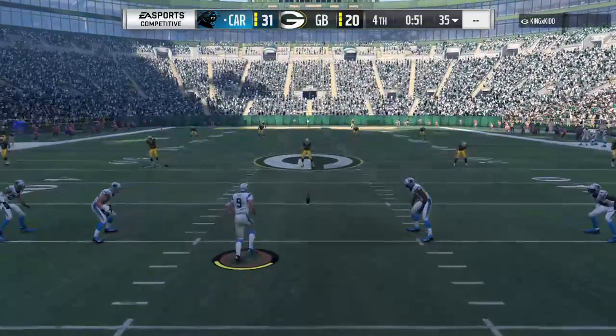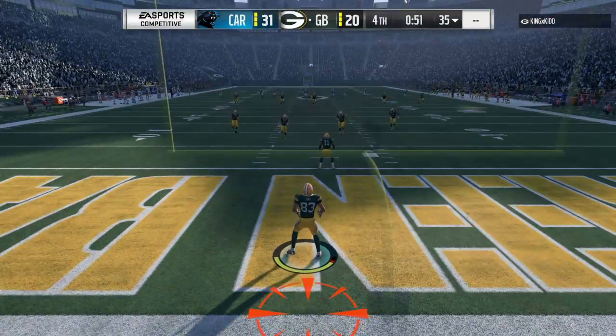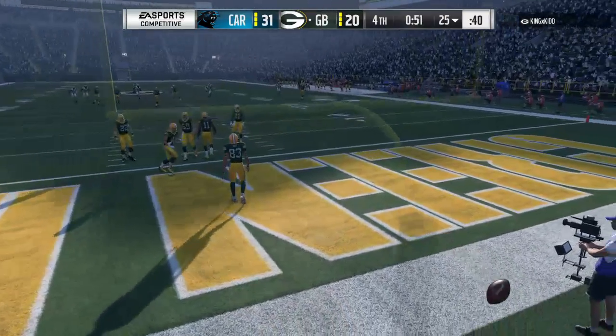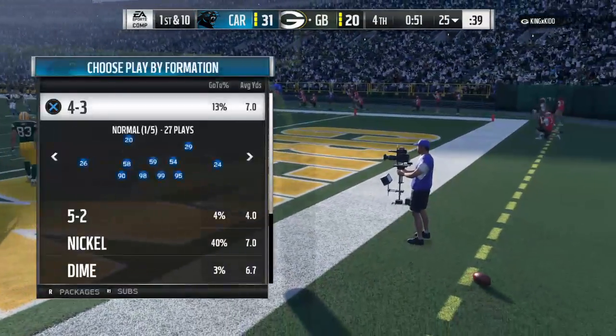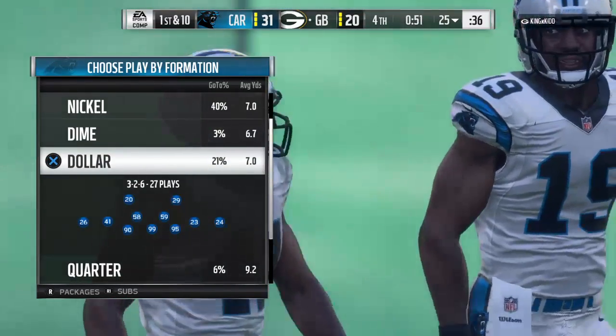After knocking through the field goal, here's Gano back out there now for the kickoff. And this will not be returnable. It's out of the back of the end zone for a touchback. Now the Packers get set to go.